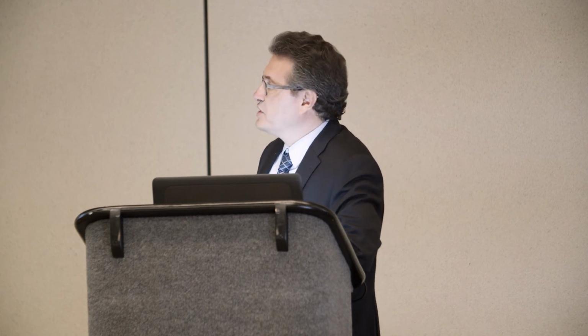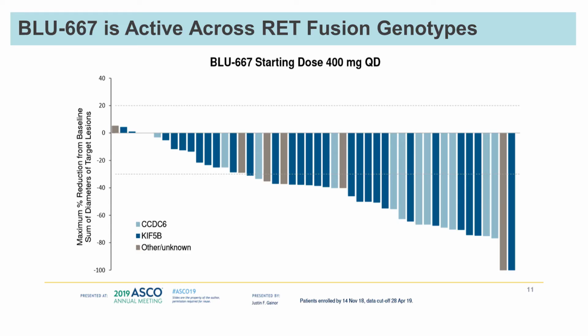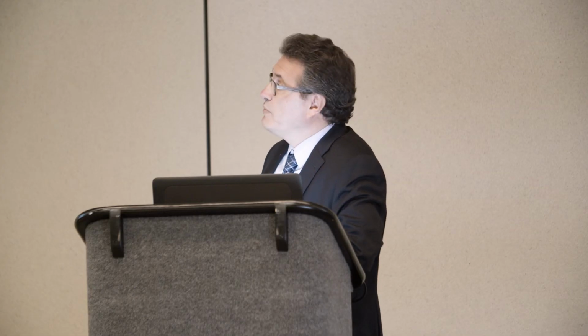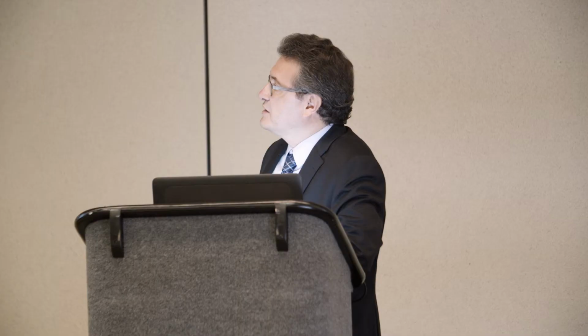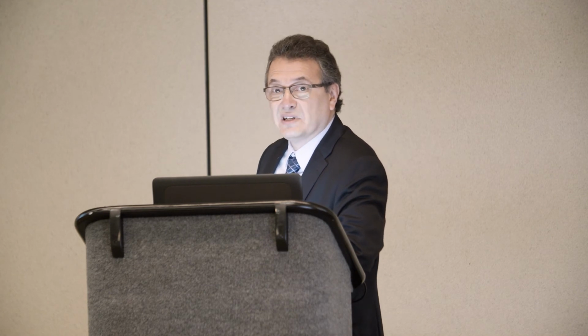Median duration of response was not reached in this study, and some patients were on treatment for more than 24 months. The activity was seen across all RET fusion genotypes, regardless of the fusion partner, and also seen in patients with brain metastasis, as demonstrated by this spider plot. 7 of the 9 patients had tumor shrinkage, as demonstrated here, and no patients treated at 400 milligrams or above had disease progression due to CNS metastasis, which was a problem with other tyrosine kinase inhibitors in the past.